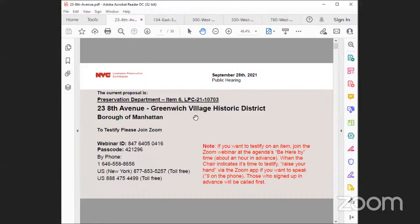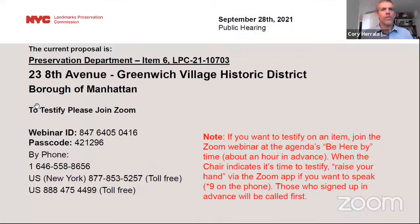Thank you. Okay, the next item is hearing item number 6, LPC 21-10703. An application for a certificate of appropriateness in the borough of Manhattan, block 625, lot 38, 23 8th Avenue in the Greenwich Village Historic District. This is a row house with commercial ground floor built in 1845, and the application is to legalize and modify a rooftop addition constructed in non-compliance with certificate of appropriateness 10-6193, and to install new window openings and a balcony at the lot line facade. I believe the staff will do a brief introduction before handing it off to the applicant.